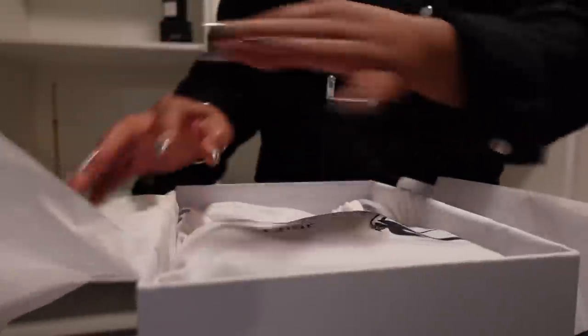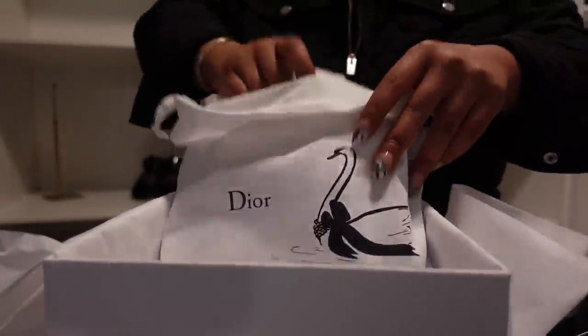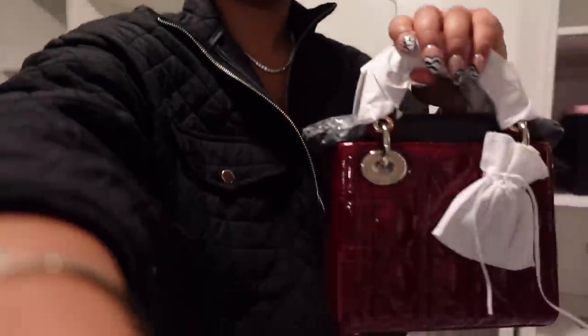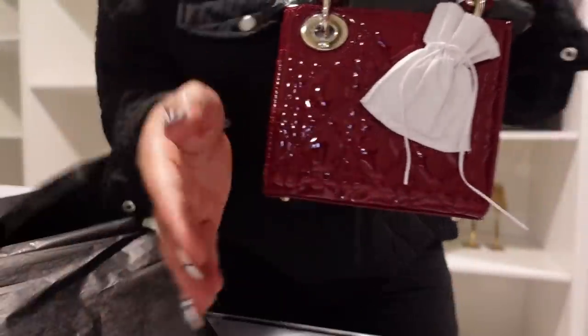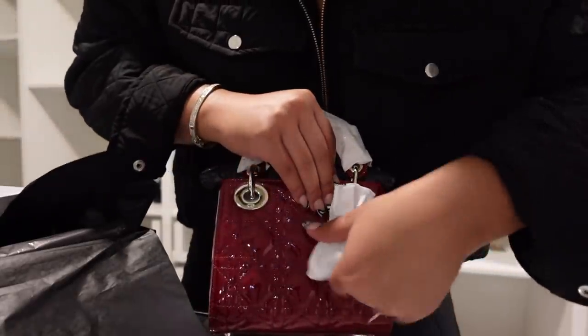She's so cute. Oh, she can wrap the handles. It is the Lady Dior, y'all. She's so cute. Wait. Put her right here. She's so cute. So this is the bag I'm wearing.